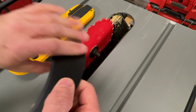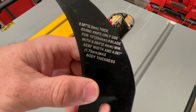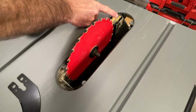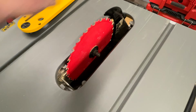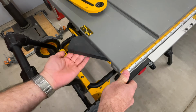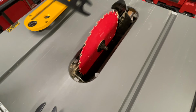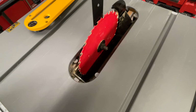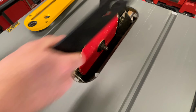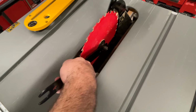comes right out. It has 1 position. When I pull this lever, this moves out, and the riving knife just drops right in. Locked. And there's that lever to release your riving knife. This is a 2-wrench operation. You get an open-ended for the back side behind the blade, and then obviously a closed end for here.